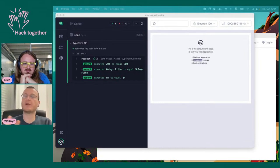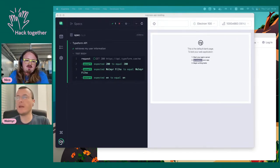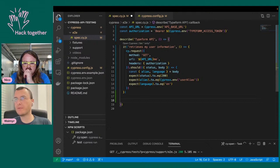Then it's worth testing other parts, like the whole system connected, front end with the back end connecting with the API and everything. Yeah, and this is the easiest API call you can make on Typeform. It's just retrieving who you are and making sure that the connection is working. Exactly. So for the second test that I thought of, I showed you that I already have a Typeform created.